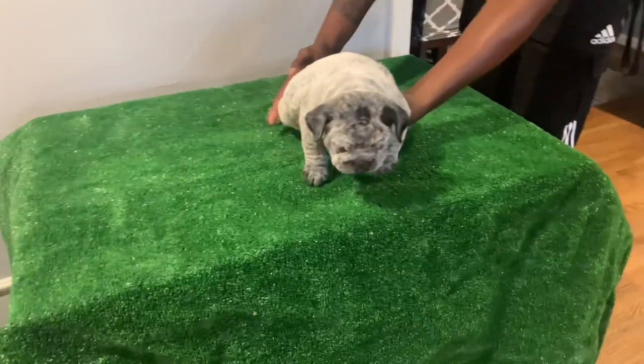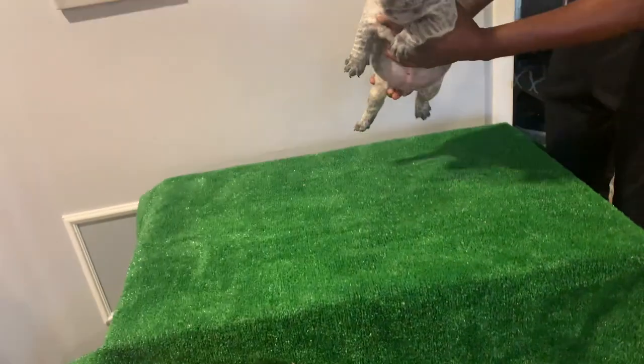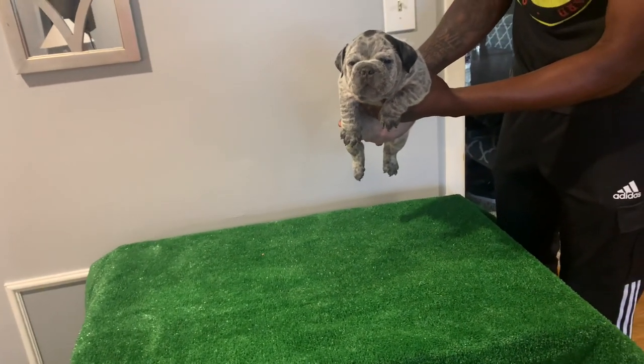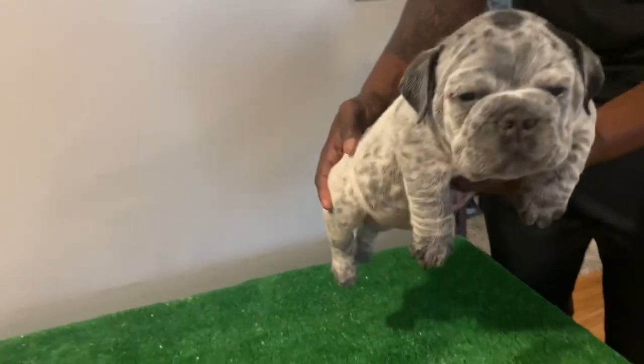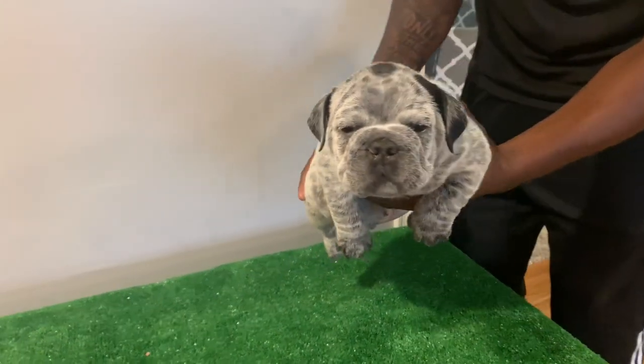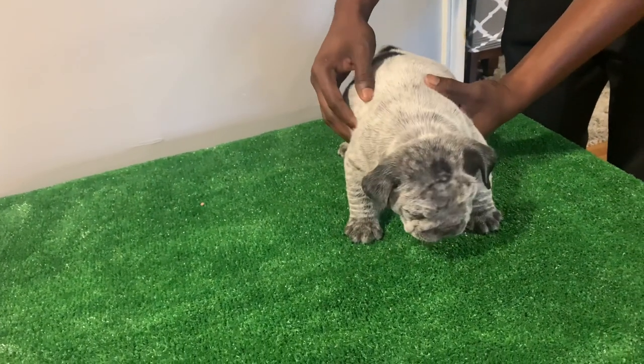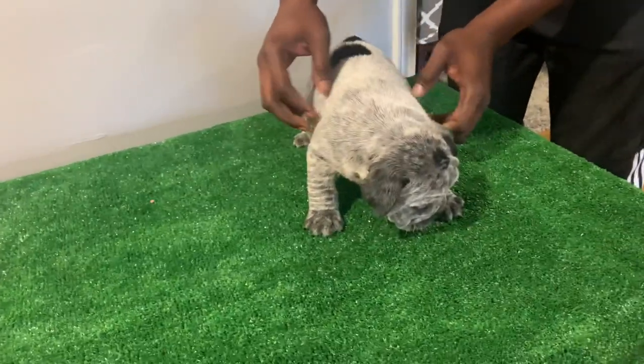I'm over here again with another litter. They're Tic Tac and Misson pups. That's male number one. Male number one. They're 7 weeks actually today. 7 weeks.